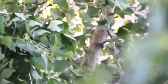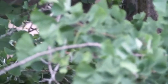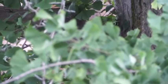Not from here. Oh, wait, maybe. No, maybe not. I don't want to get close enough to see if... I don't want to be too close to the tree. Some things just aren't worth it.